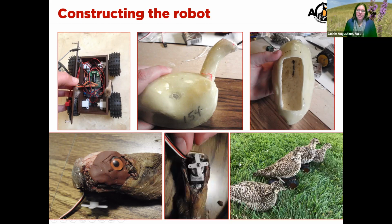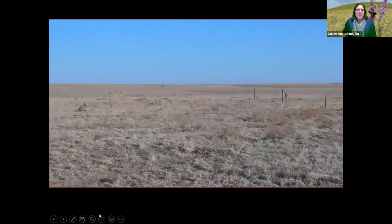We put a servo in the head so the head could move left and right, so it would look more realistic. And so then we had two greaters and two lessers, so that we could tell if it was the individual that I made or they're reacting to the species. So this is a video.